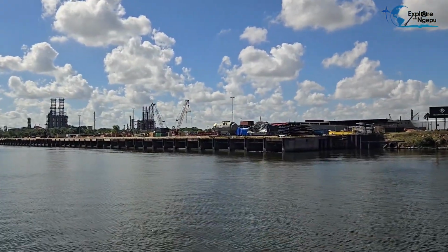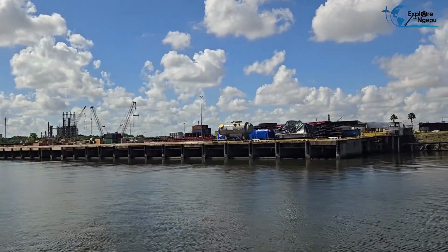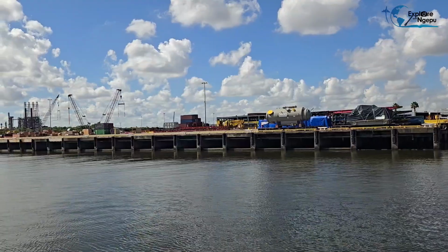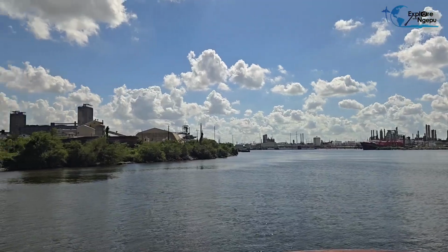On the right-hand side, this is New Manchester Terminal. This will handle break bulk cargo and heavy lift projects. It will have a berthing spot for up to 6 smaller ships. On the left-hand side, we will see the U.S. gypsum plant. This will produce wallboard and sheetrock products.